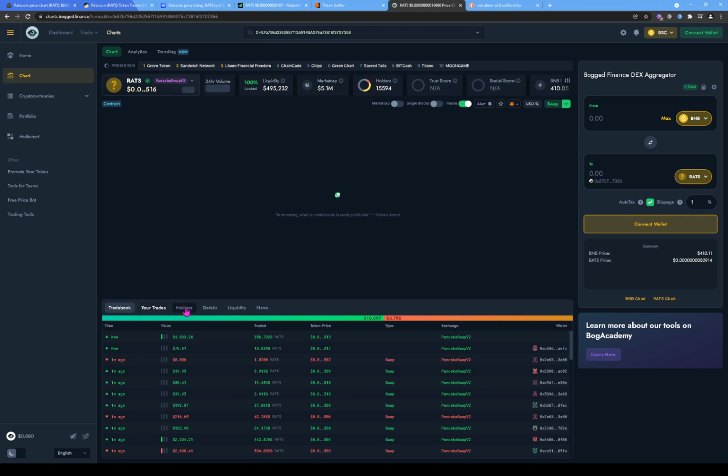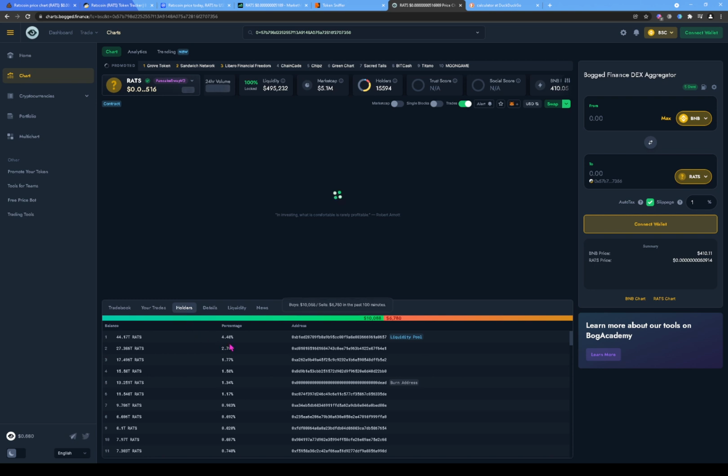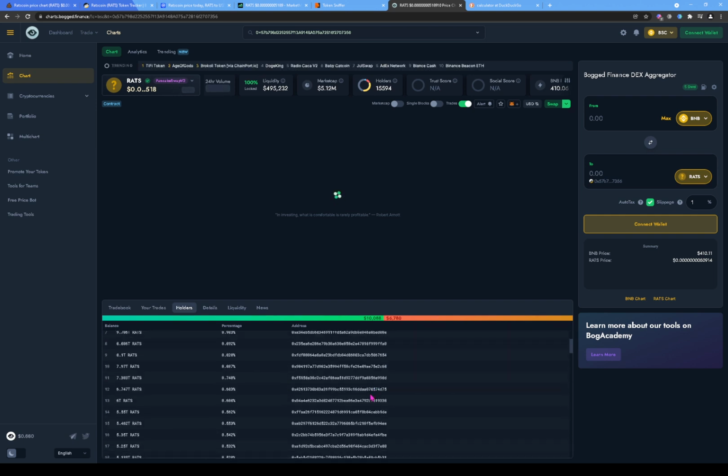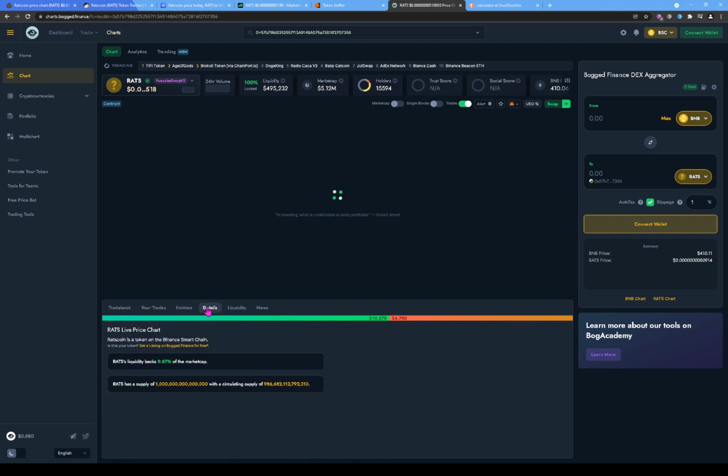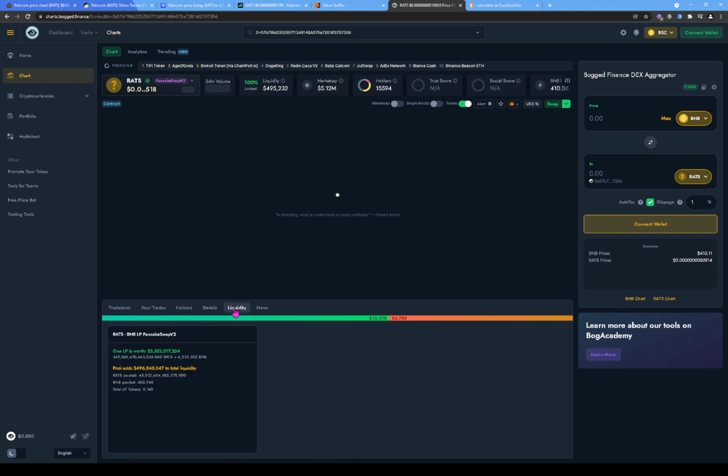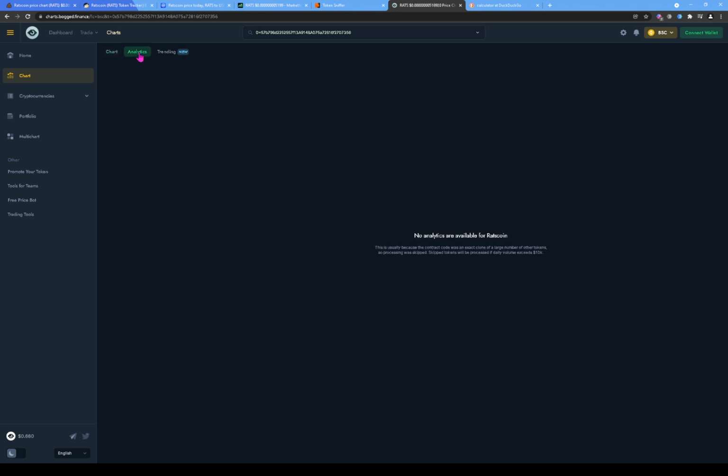So let me click on the holders tab, and here we see that the top holder has 2.78%, then 1.7, then 1.58, and the 1.34 shows you that it's the burn address or the burn wallet, and that's it right there. Let's see, click on details, liquidity, any news, no news. The section that I always loved is analytics, but there's probably no analytics for this token.